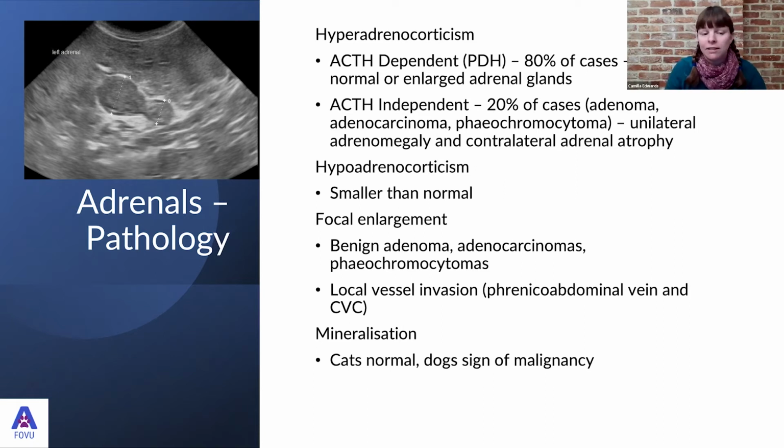Mineralization is something that we can see with pathology in the adrenals. In cats, that can be a normal finding in elderly cats, whereas in dogs, it's usually definitely a sign of malignancy.